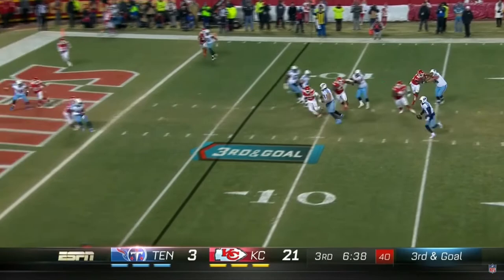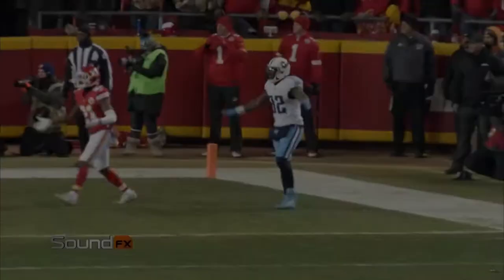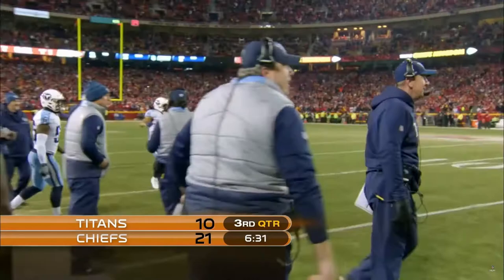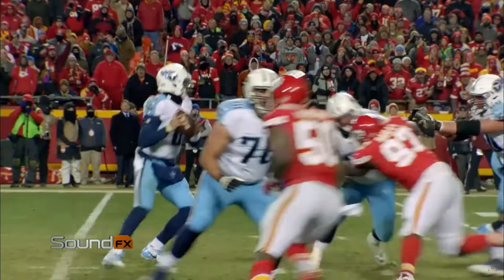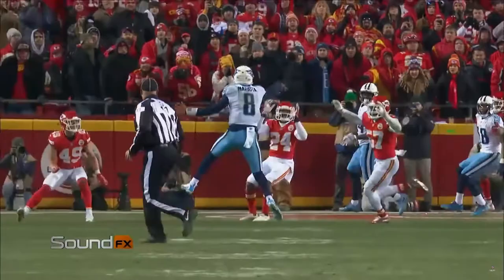Mariota to the line of scrimmage, maybe across the line. It deflects back to him for a touchdown for the moment. Touchdown! Touchdown! Oh my goodness! I thought for sure Mariota had thrown it. What a play! Let's see exactly how it went. It was batted back to him. He caught it for a touchdown. What a play, Marcus Mariota, who just threw and caught a touchdown pass.